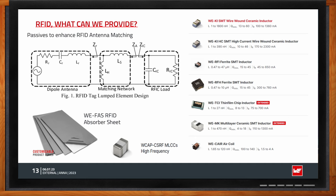And if you have an issue with the range of your dipole antenna, then the reason is usually that you have some metal objects nearby the antenna. You can enhance this transmitting or receiving range tremendously if you use some WE-FIS RFID absorber sheet below the antenna. You can just glue this absorber sheet on the backside of the antenna, and this will shield the antenna from the metal objects, and therefore the working frequency, which is around 13 megahertz, will not be absorbed anymore by the metal objects. Okay, so let's dig into the wireless connectivity part.